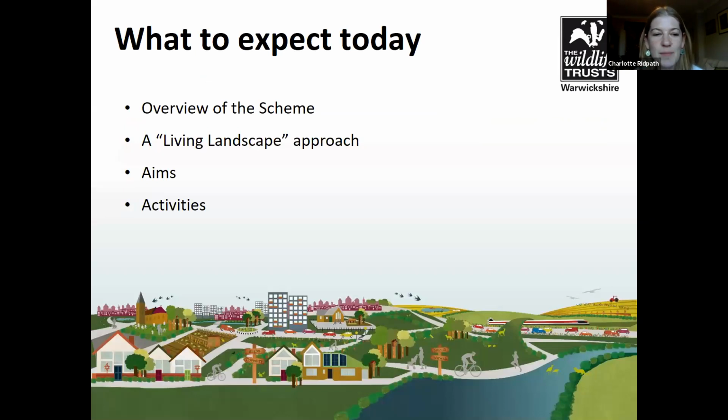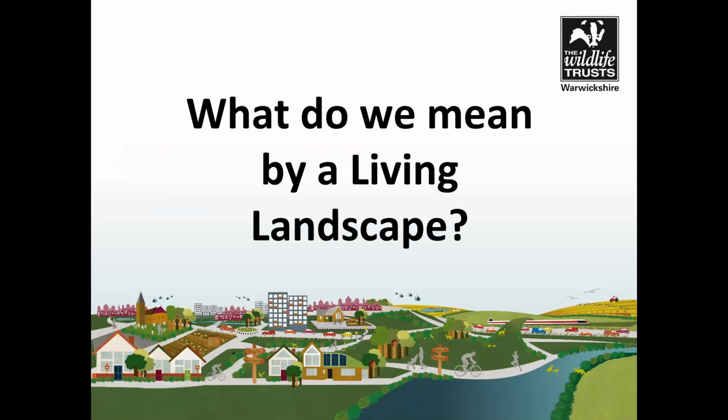So this evening, I'm going to give an overview of the scheme to give you a sense as to what it is that we're planning. I'm using a phrase, living landscapes. I'll explain a little bit about what that is and why that's so important in this context. And then a bit about our aims and the activities that you can expect to see both this year and over the next 4 years. So I'm going to start just by giving a little bit of context.